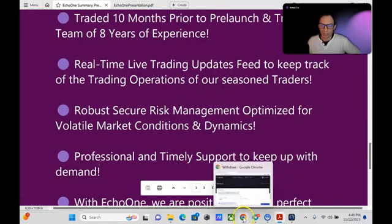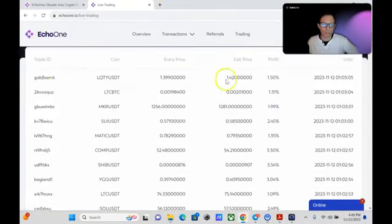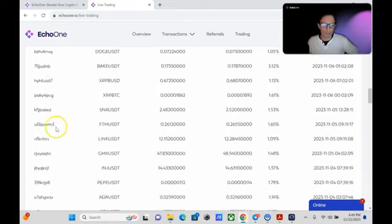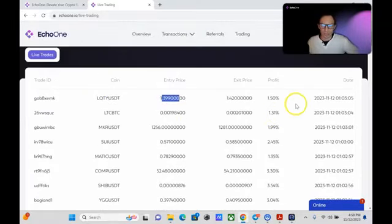So here it is, guys. You want to see for yourself? I got it right here. So here is the live trading. You can see it going on. You can see the trading ID, the coin that was traded, the entry price, the exit price, and the profit. Just amazing, guys. We're really impressed that they're very transparent. They show the actual trading that is taking place. So there you have it.